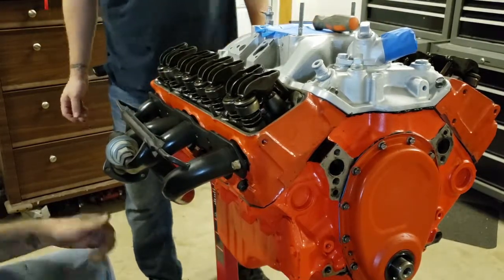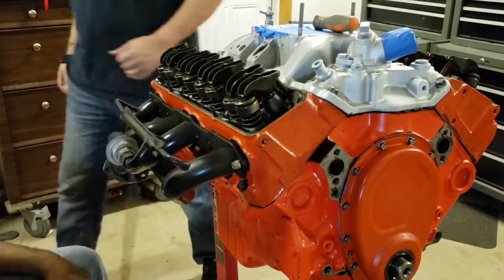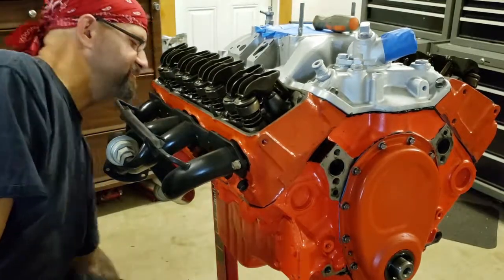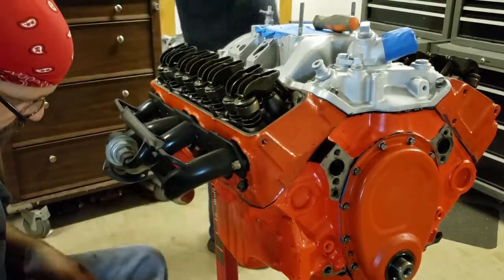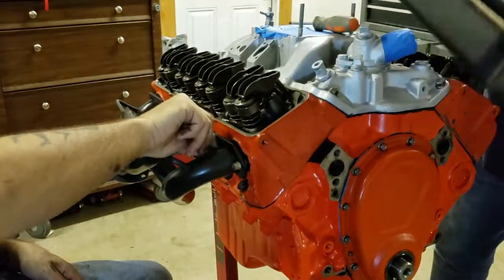The only bad thing is we've only got one of these. Valve cover should be fine. So I'm going to continue on with my bolt install here. Branch, they're all tacked up now. Yep. Ready to go on.